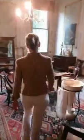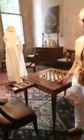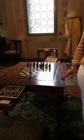And then, come with me. This is the count's bedroom with some curiosities: a warming pan here, a commode, an ancient bidet, and an interesting table chest. But now we are going to the heart of the castle.